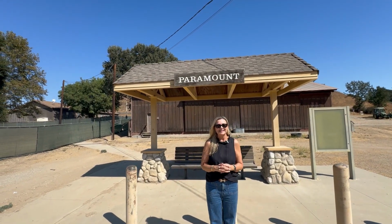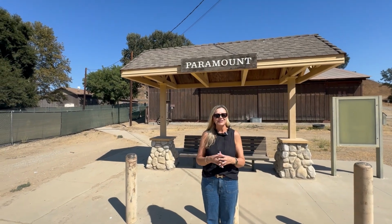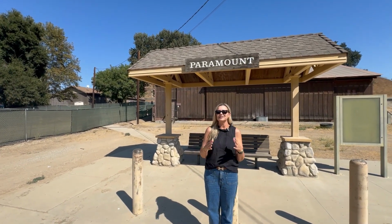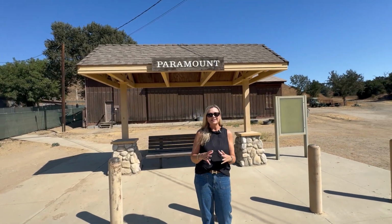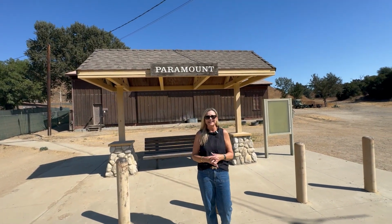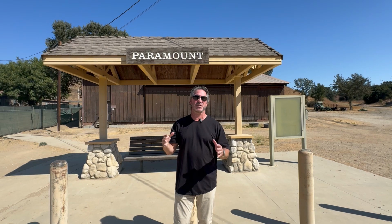In 1927, Paramount Ranch took hold of this property and turned it into the Paramount Ranch, and this is where hundreds of films were made, and they had an old western town, which I've visited many times on my hike. If you've ever seen Gunsmoke or The Cisco Kid or Dr. Quinn, MD, this is where it was filmed. Even today they're still using it.